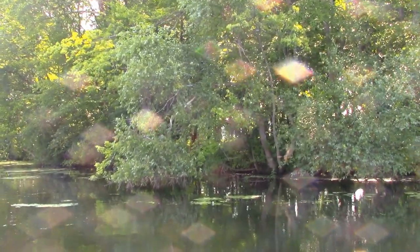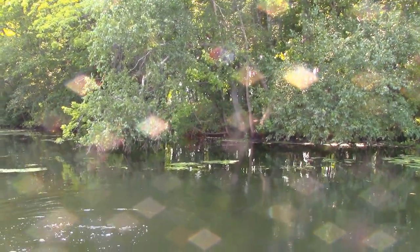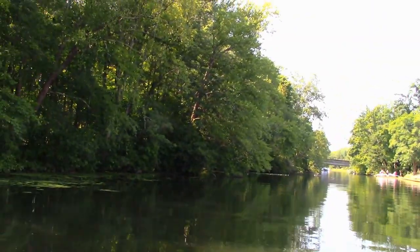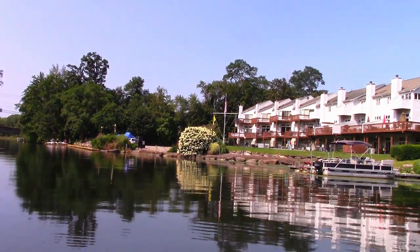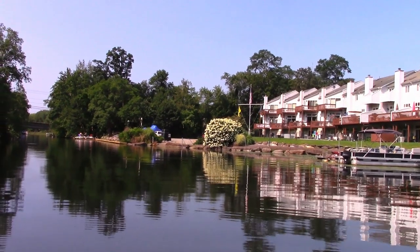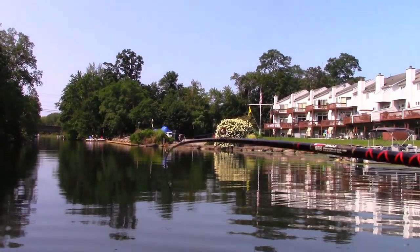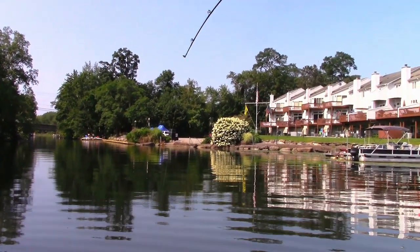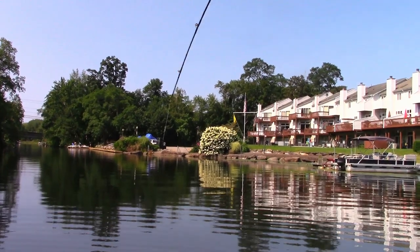I got one. We ain't letting this one go this time. We ain't gonna let him go. Oh, yeah. Nice fish. Here he goes. Nice bass. Whoa, he's going under the boat. Whoa, folks. He's big. He's a nice fish. Oh, yeah.